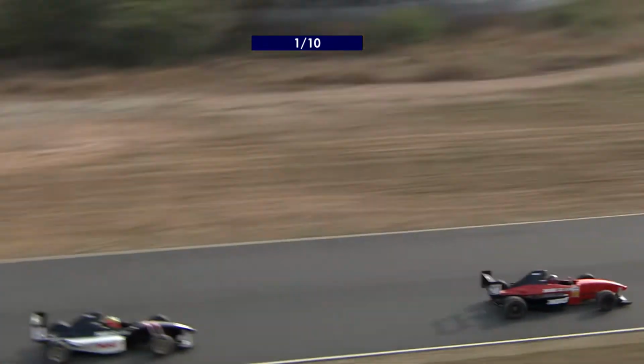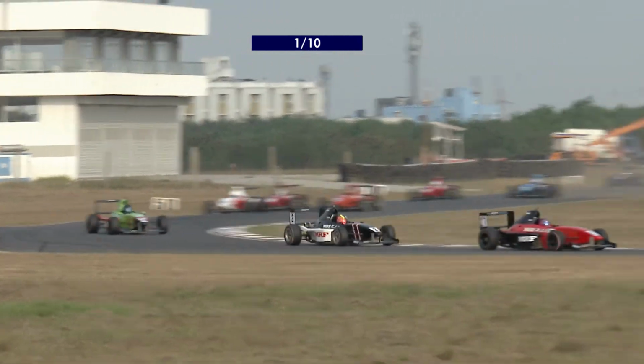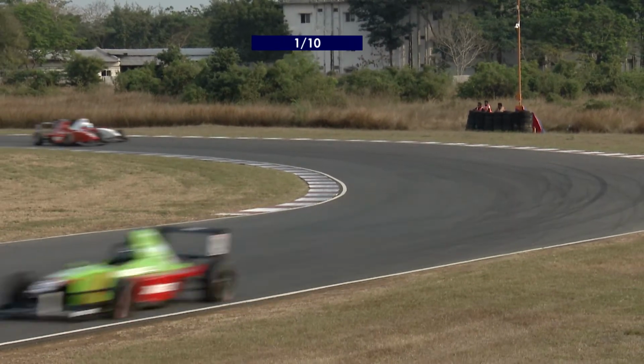So the leader, Nayan Chatterjee, the way that he went in practice, in qualifying and in the first race suggests that he is going to be very hard to stop indeed here. And Bala Prasad in second place. Sohail Shah is third, having squandered really that opportunity from pole position.